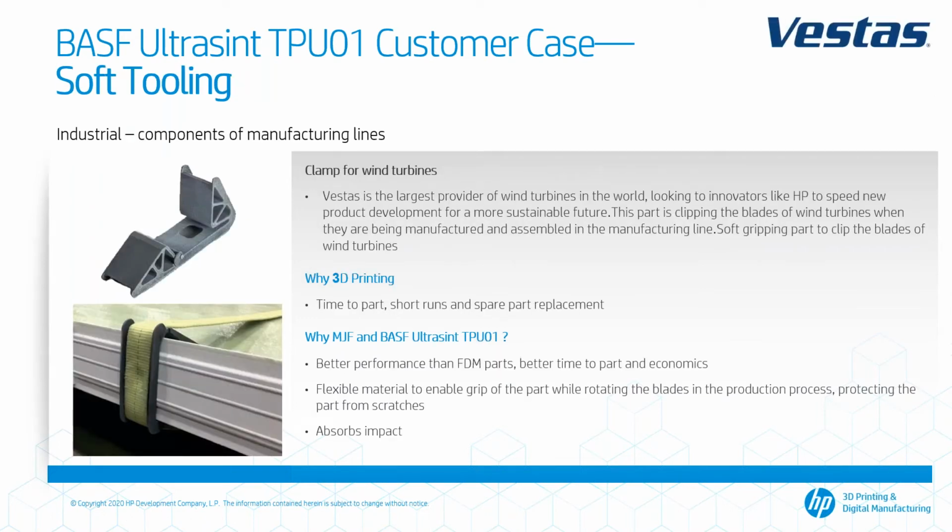And then this one is, again, not quite as sexy as an application, but just as important. It's going to be protecting our parts during manufacturing processes. So this concept of soft tooling, something that is going to protect our parts and fixture them and hold them during the manufacturing process. So this is a great fixture design by Vestas, and they are manufacturers of wind turbine blades. And so with this part, they're able to protect those wind turbine blades, which are very, very high value and very heavy. And this material is going to hold up to repeat use and abuse, and it's going to protect that part at the same time.